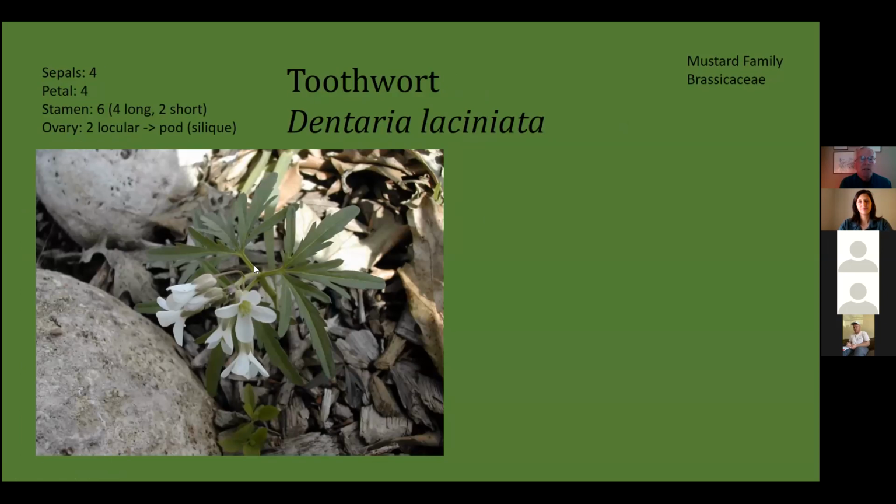This is the toothwort, the teeth referring to the teeth on the leaflets of the leaf, which in some books is called the cutleaf toothwort. The leaf is very deeply lobed to the base, almost looking like a compound leaf. But this is the neat thing about the mustard family, the flowers.